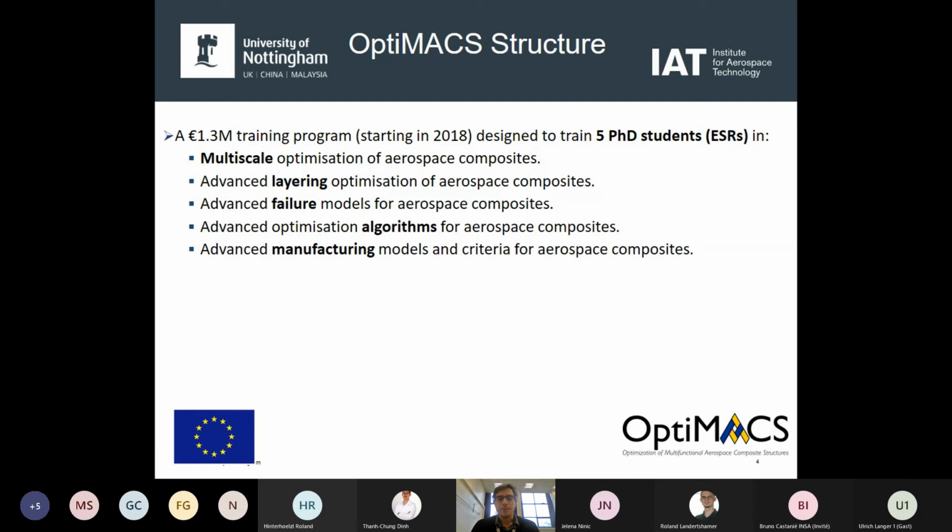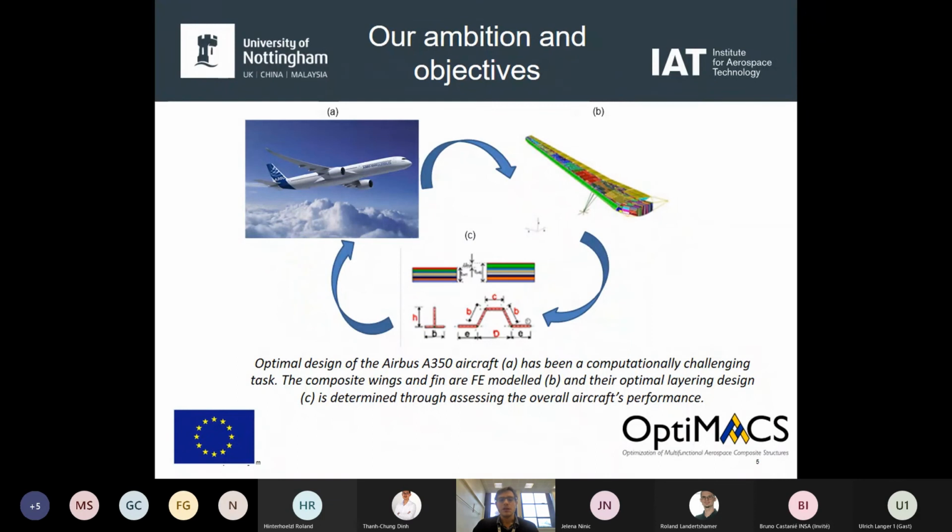The goal is very straightforward. Before we determine the actual layering of a certain composite structure, let's say belonging to a wing of an aircraft, we need to find out how this decision is informed by failure criteria, how it is informed by manufacturing criteria, and what is a fast, effective, and efficient optimization process for determining the final blending of these kinds of layered composites.